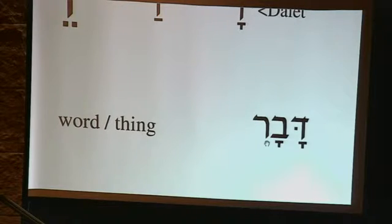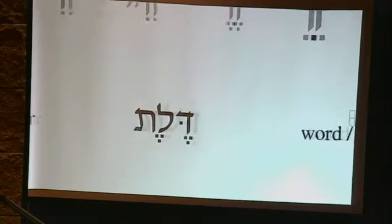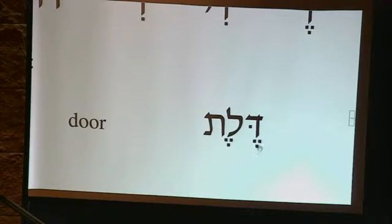So this word is davar. We're going to have the accent on the last syllable, davar. So you're going to say davar as a word or thing. I said this one a bunch of times as we were teaching it.